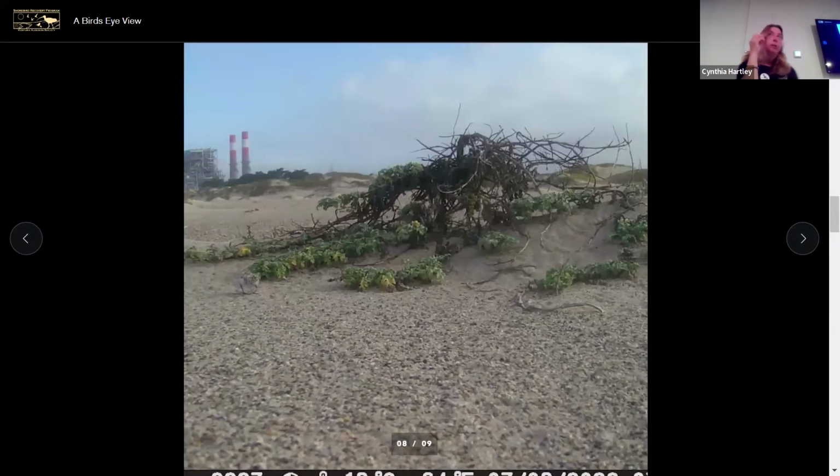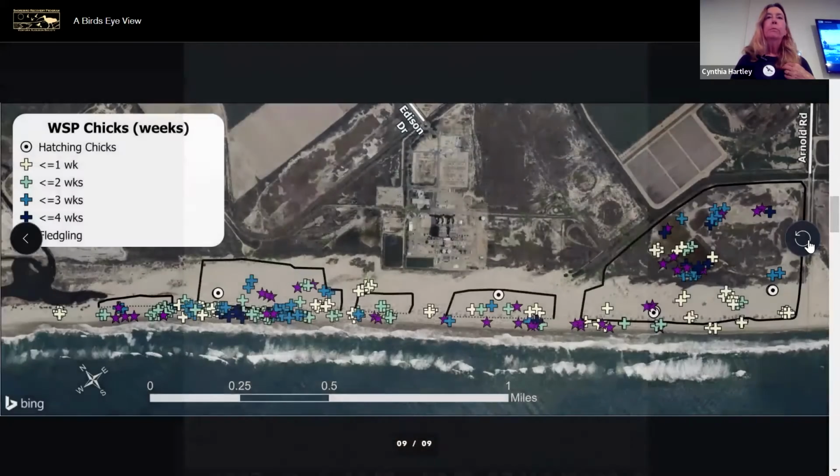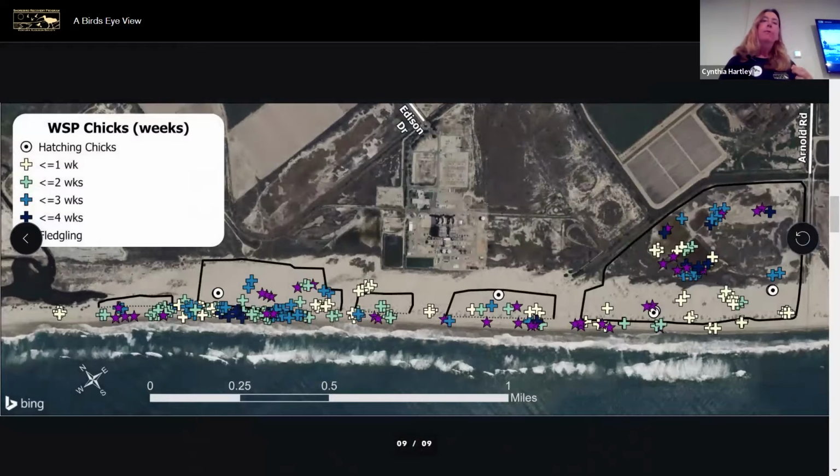So once they hatch, they head to the tide line because that's where they're going to find forage. So they go out to where there's rack. And we've actually mapped this. Whenever we see a chick, we drop a pin and we sweep the beach once a week. So each week we capture all the chicks that are out there, and then we do that each week of nesting season. So these are all of the chicks that we documented last year.